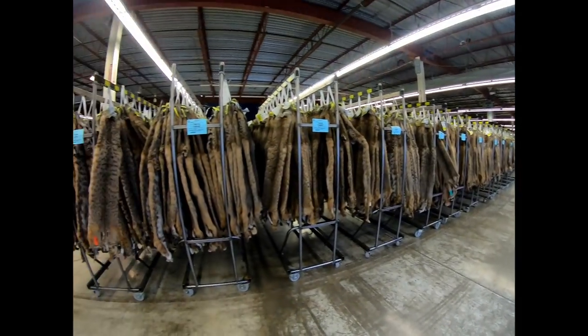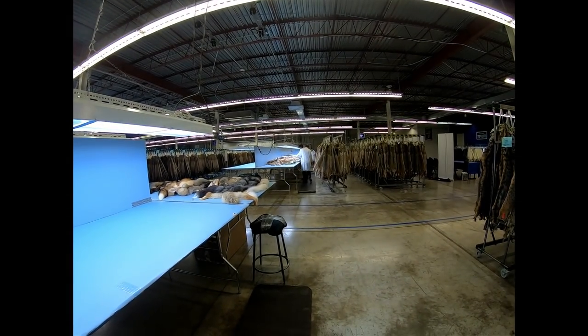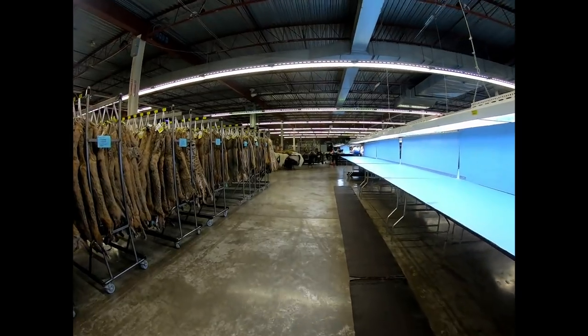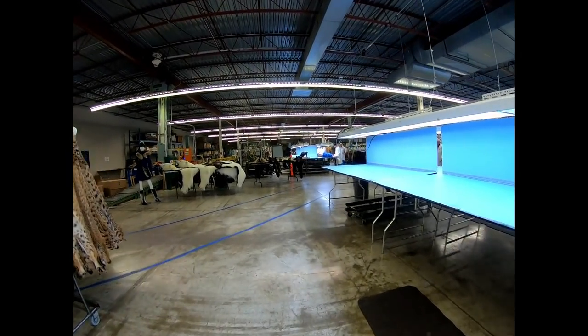As I walk through the warehouse, you can see racks and racks of furs. This first rack are all bobcats, and each rack represents a sample of what the buyers look at in their catalog. Later on in the video, you'll see where buyers are putting skins on the table under the right grading lights and inspecting the goods that the graders have put up.